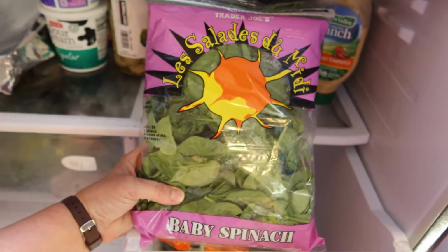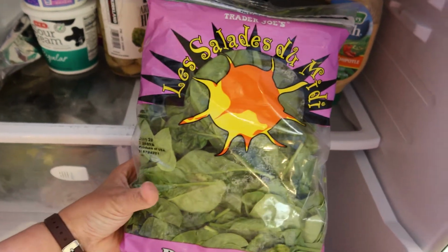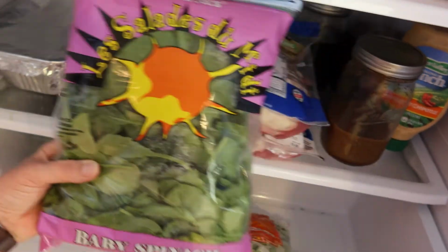Adam mentioned to me earlier, he was like, maybe we should make like spinach dip or something. And I was like, I knew you were gonna say that. So I might make some spinach dip with this next week, or I might incorporate this into the Monday meal. I have an idea about the mushrooms.